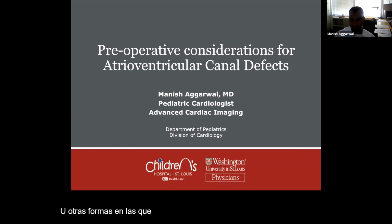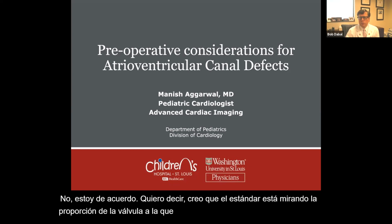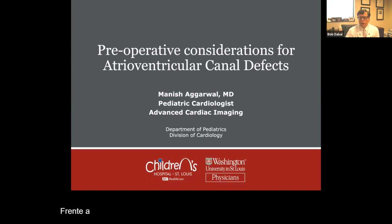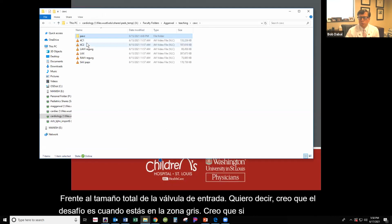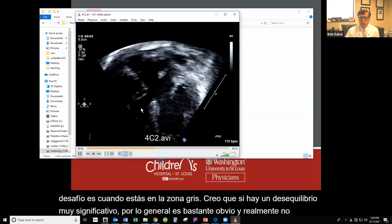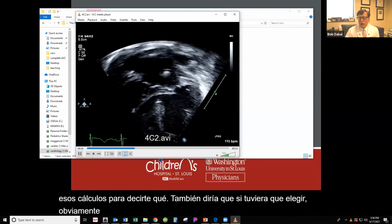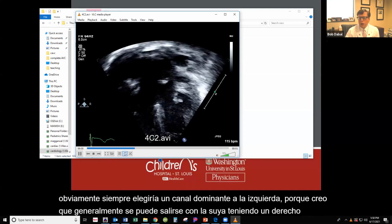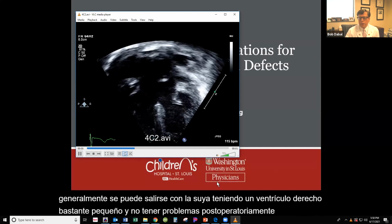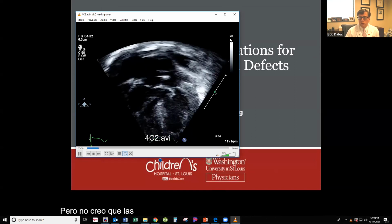No, I agree. I think the standard is looking at the proportion of the valve that's committed to the ventricle versus the overall size of the valve. And I think the challenge is when you're in the gray zone. If there's very significant imbalance, it's usually pretty obvious and you don't really need those calculations. If I had to choose, I would always choose a left dominant canal, because you can usually get away with having a pretty small right ventricle and not have problems postoperatively. So it's really the canals that, as you mentioned, are right dominant that are harder to deal with. But I don't think there are clear-cut guidelines about what you should do.